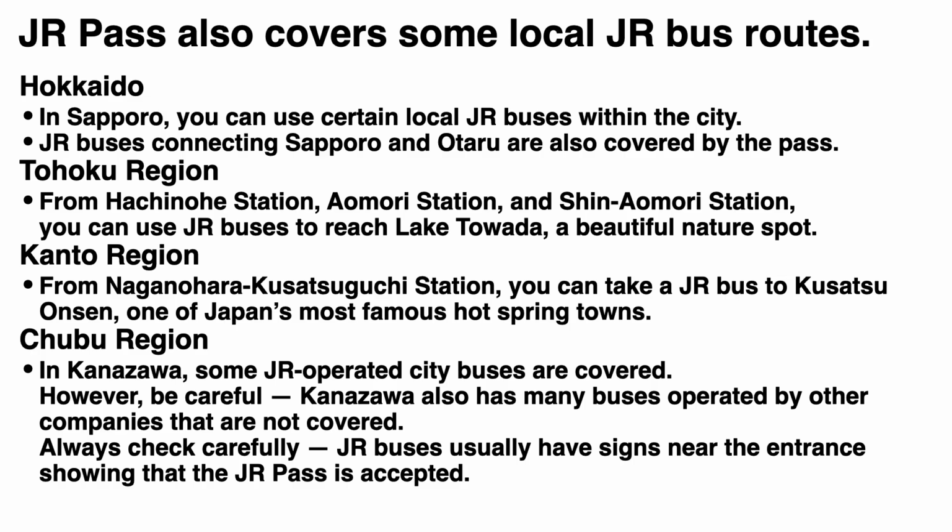Kanto region. From Naganohara Kusatsuguchi Station, you can take a JR bus to Kusatsu Onsen, one of Japan's most famous hot spring towns. Chubu region. In Kanazawa, some JR-operated city buses are covered. However, be careful. Kanazawa also has many buses operated by other companies that are not covered. Always check carefully. JR buses usually have signs near the entrance showing that the JR pass is accepted.